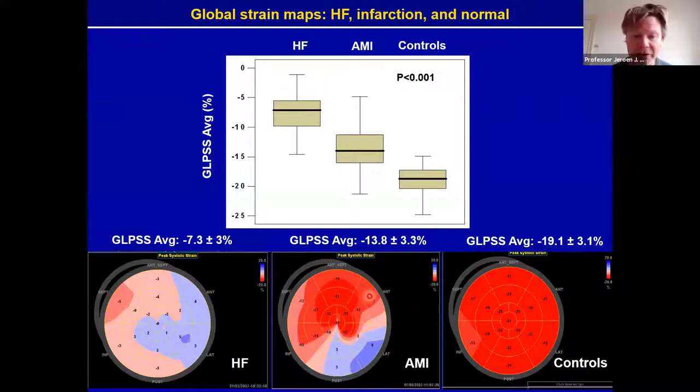If we look at an acute infarction like this, an acute inferior posterior infarct, it has a strain of 13, 14. And this is a chronic heart failure patient where all the strain is gone, because red is normal, pink is in between, and blue is really completely gone. And this has a strain of 7. So looking from 0 to 20, normal is about 20, acute infarctions about 15, and heart failure around 5, 6, 7. Then you get a feeling for what these strains mean.